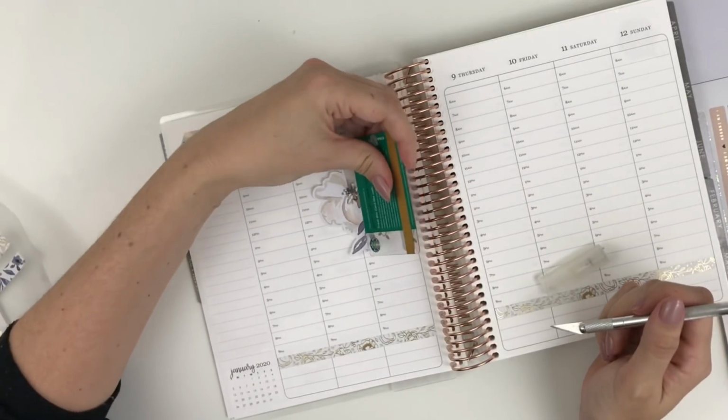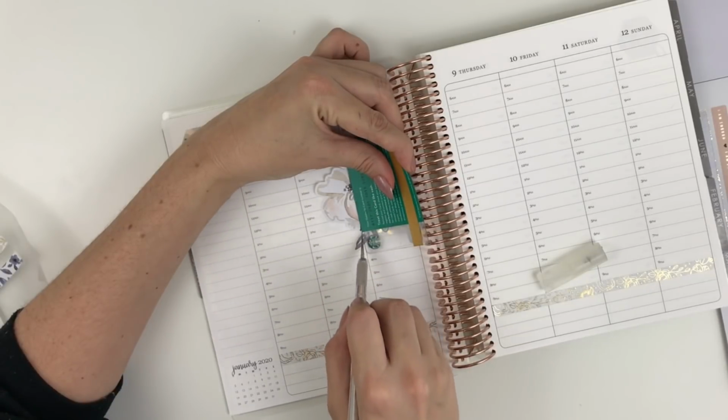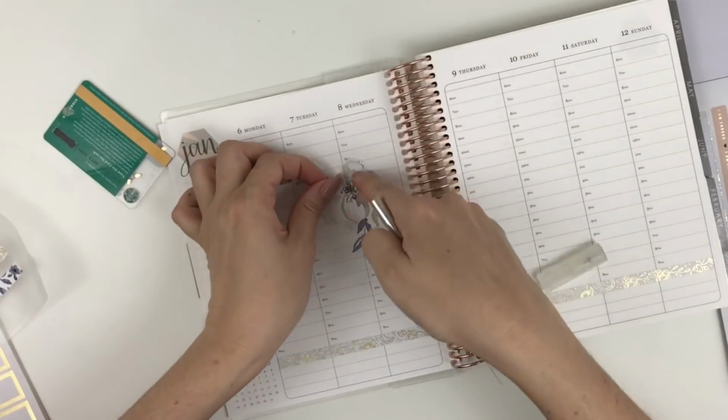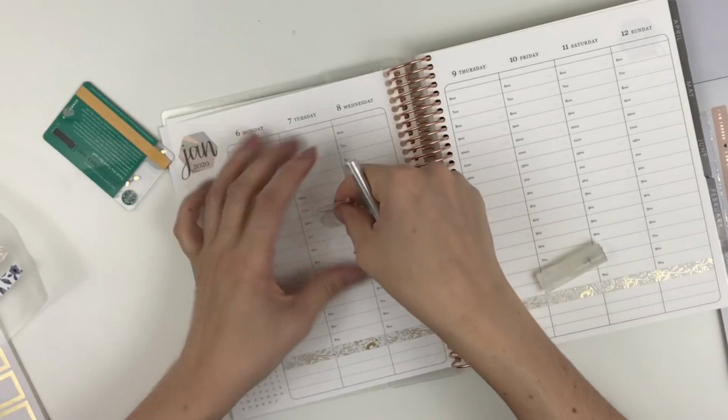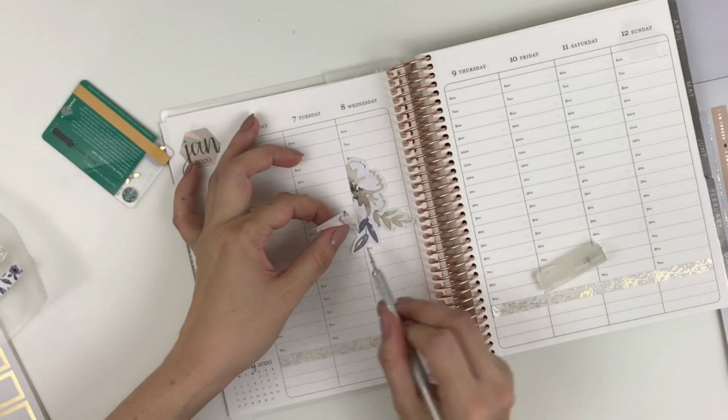Don't press down on the spot that you're going to want to lift up. That's why I use the card on the right hand side, because that's what's staying. And then we'll be careful pulling up. I also love the paper of the Erin Condren.